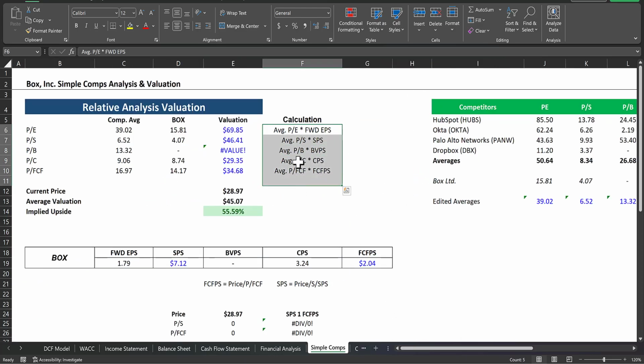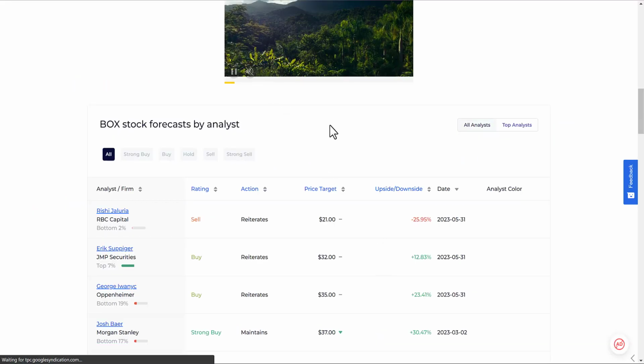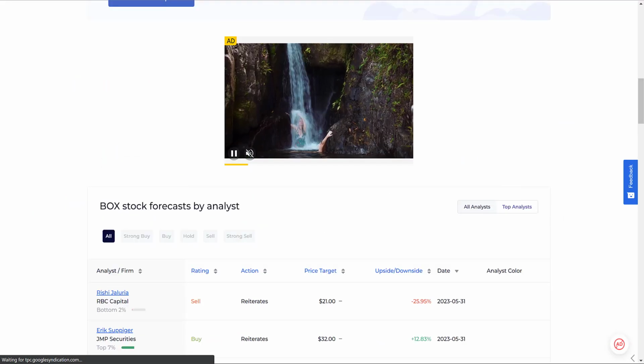Taking these, here are the calculations on how I got the price from a current price of about $28.97. The average valuation on this company, when you compare it to their competitors and how they're valued in the market, we get a valuation of about $45.07, giving the stock upside of almost 56%. So these are some very solid numbers. I just wanted to point out these key things that I'm finding on the company and why it could be a great buy right now.